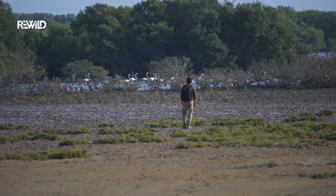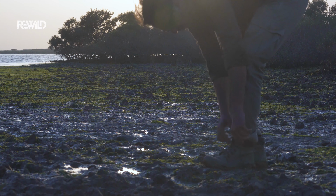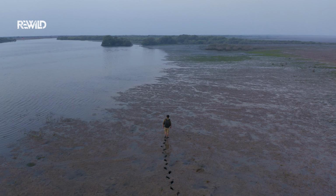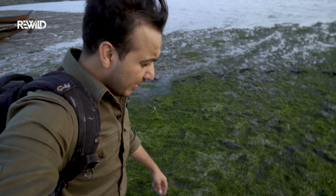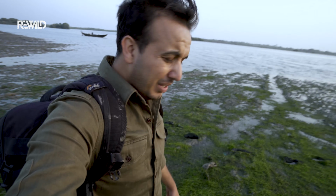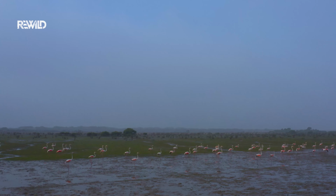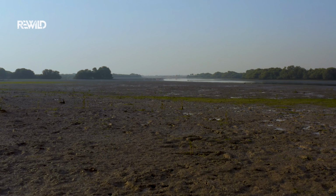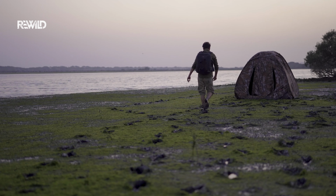To get closer to these birds, I'll have to cross those mud flats. It looks easy, but creeping up on these flamingos means going from shallow to deep and even deeper mud. Now clearly, I am not adapted for walking in this mud flat, but flamingos on the other hand are perfectly adapted for a life in these mud flats. They have webbed feet and tall legs, which allows them to easily navigate this muddy terrain in search of food and going about their normal day-to-day activities. But I have to get to my hide in order to get close to these birds.